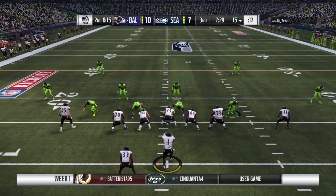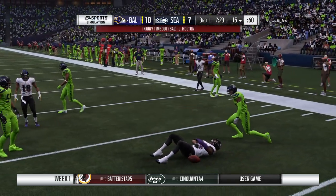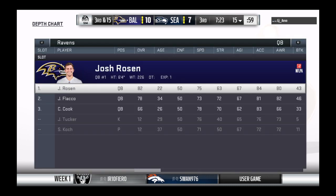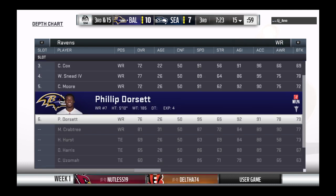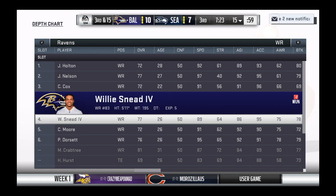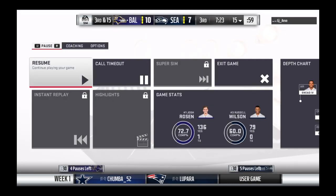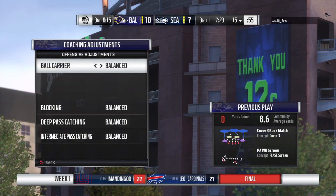All right, here we go. Green, 39. Now it's Rosen. Quick hitter here, it's complete. And he maybe makes it back to the line of scrimmage. That's it. Now it appears we've got an injured Raven down there on the field. Hate to see this, Week 1 of the season. We'll be back.